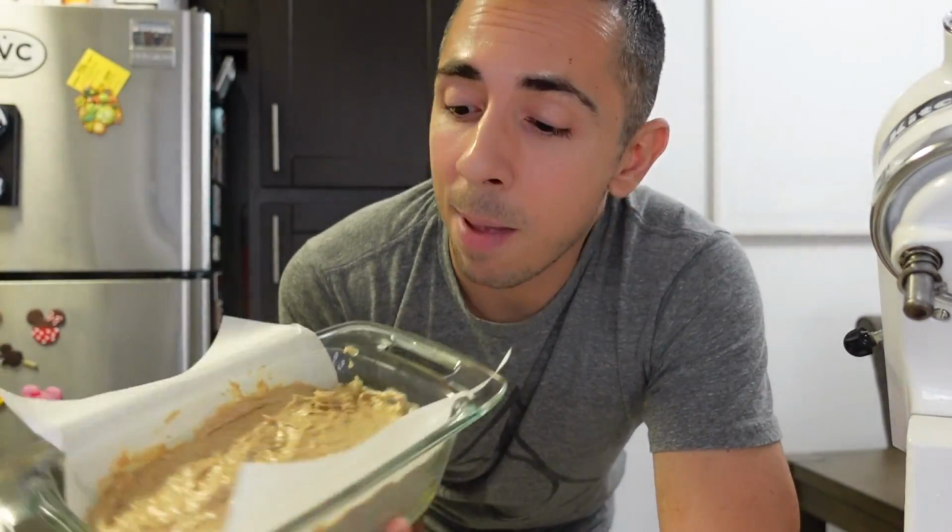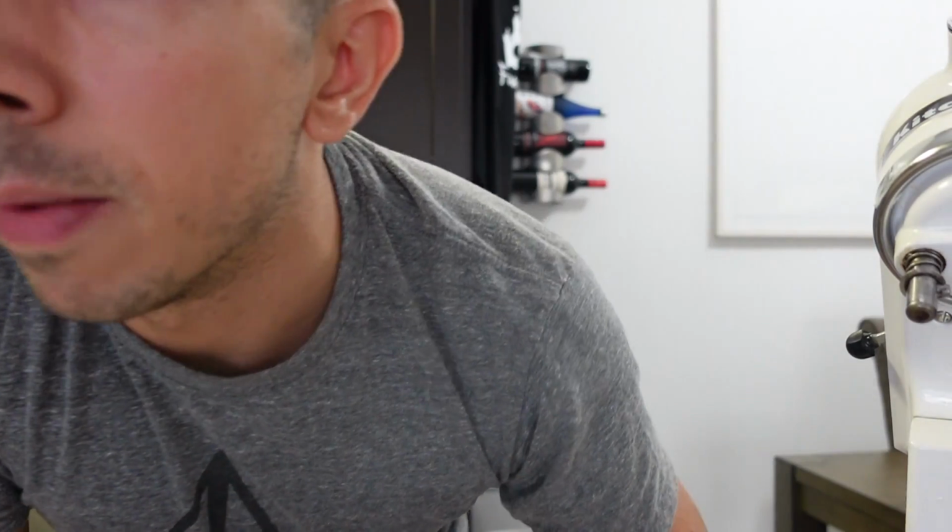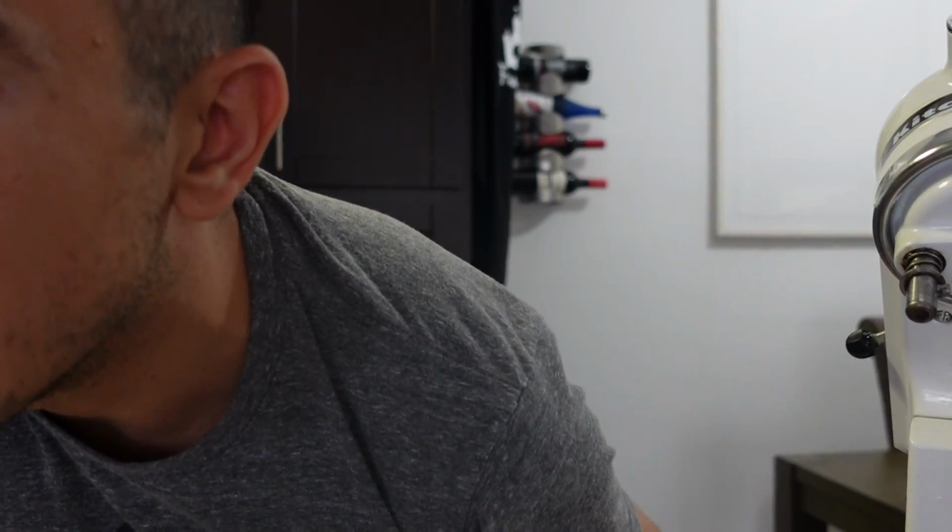And just like that, I made this banana bread in under 10 minutes. Such a quick and easy recipe. I'm gonna pop it into the oven for about, let me look at this recipe, 60 to 65 minutes. Oh my God, it's a long time. So I'm gonna pop this into the oven for 60 to 65 minutes at 350 degrees.